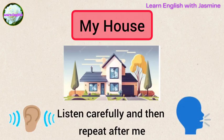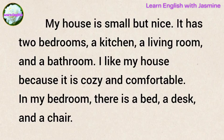Hi friends! Today's topic is my house. Listen carefully and then repeat after me. My house is small but nice. It has 2 bedrooms, a kitchen, a living room, and a bathroom. I like my house because it is cozy and comfortable.